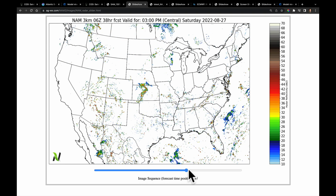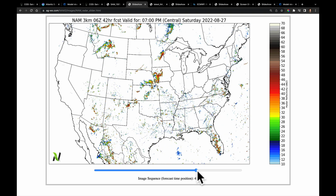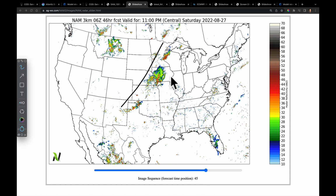Now, this is where things really started to change in the overnight runs. As I go through the progression of the forecast from Saturday morning to Saturday evening, we were watching for storms to build down this line and the upper level low spinning back here over parts of Montana. So this one came right out through here. So more rain coming into this area and it's going to eject.